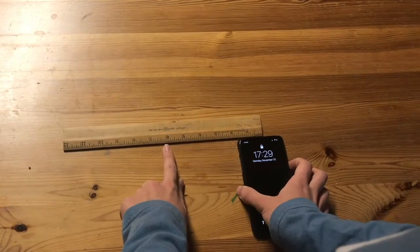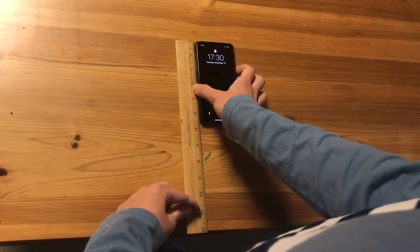Now, Face ID requires your eyes to be open and looking at the phone. This is like a security feature. So, how far away from the phone can you be looking? At arm's length, I tested it and it looks like 6 inches horizontally and 11 inches vertically.